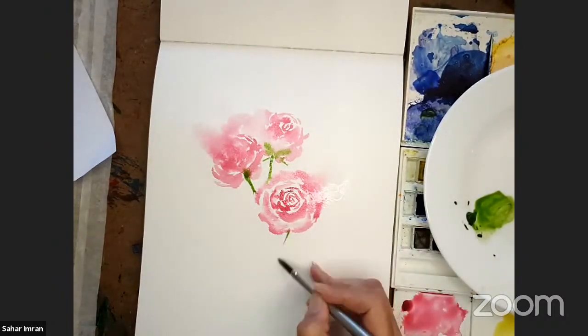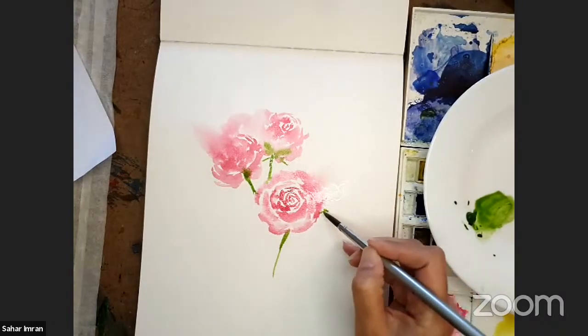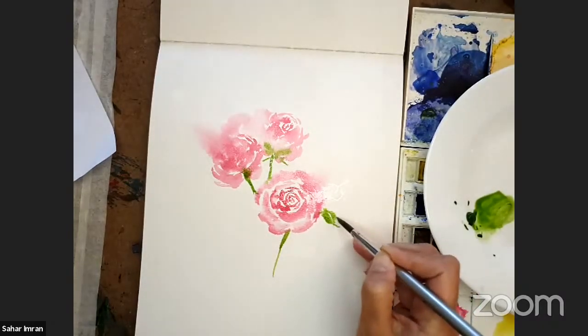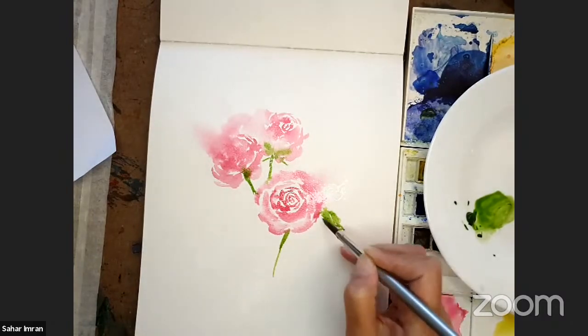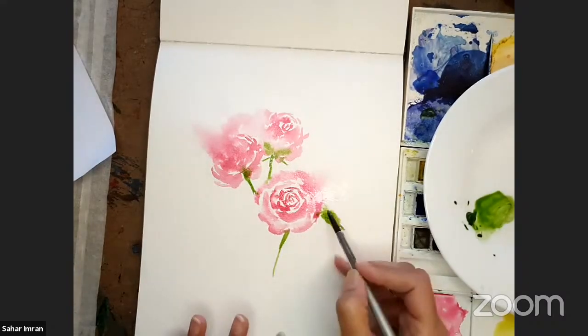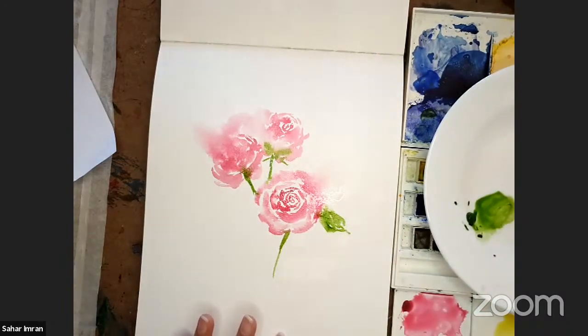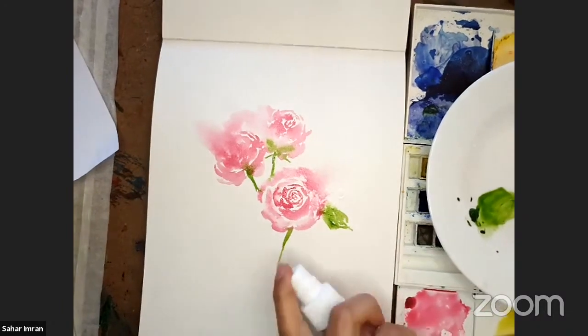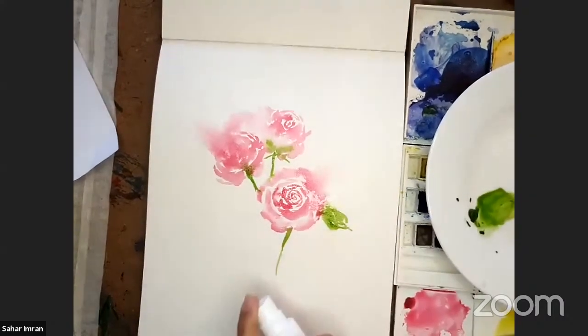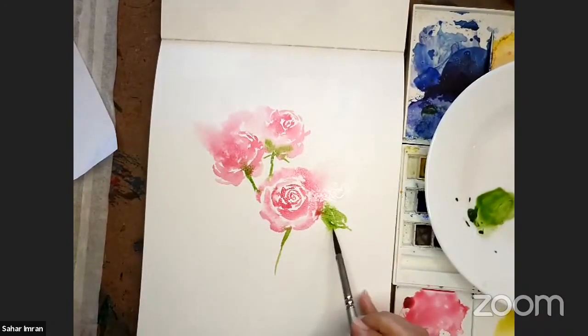And in the reference photo, there's no leaf over here, but I'm just adding it because I want to have this mixture of green and pink here. And then again, spray this green a little bit in this direction. And sometimes, if spraying with your spray bottle is not working the way you want it to, just nudge it a little bit with your brush.